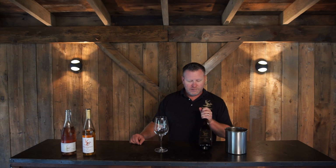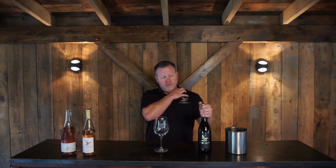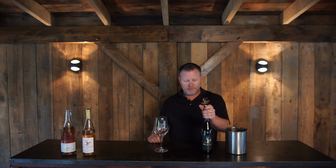Okay, now we're gonna shift gears for our Harvest Celebration flight and start with our next wine, which is red. The last two wines will be red in this flight. And we're gonna go to the West Coast for this wine. This is actually the highest scoring wine that we've ever got from a publication or a critic. This wine got 94 points from Wine Enthusiast. It is the 2017 Syrah from the Santa Rita Hills AVA.